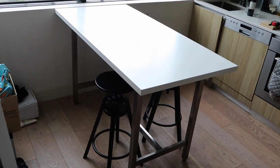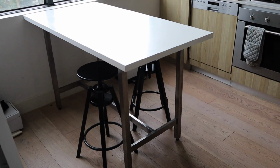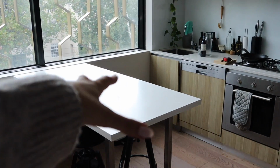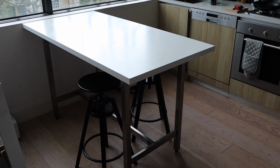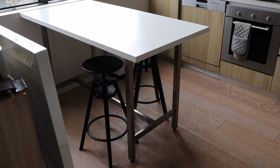Next step is to replace this tabletop. So this one is going to be too big for the space now for what I'm doing, and that's why there's only 2 stools, because I'm actually going to turn it that way and put it under the window. So I'm just going to unscrew that old one, and then I've got a new one from Ikea to pop on the top of that as well.